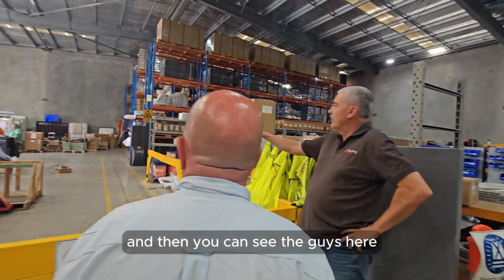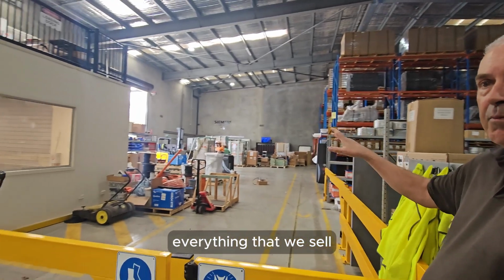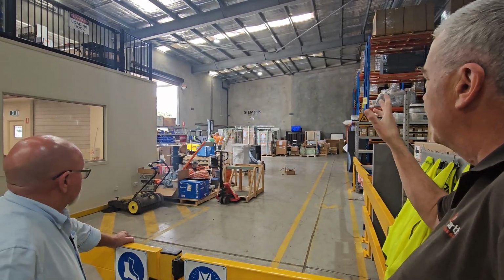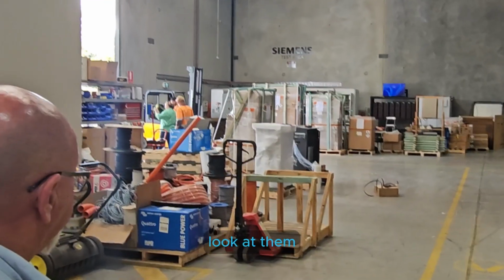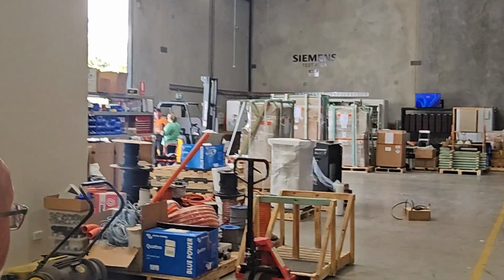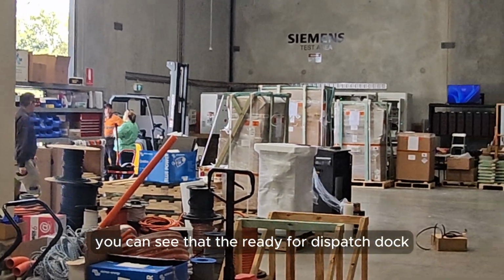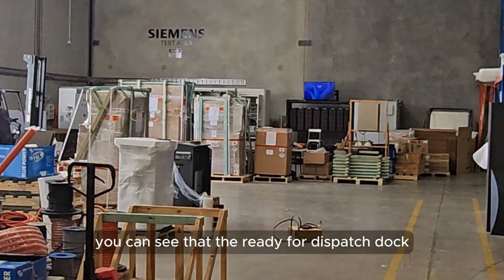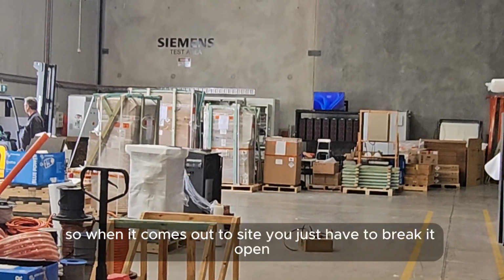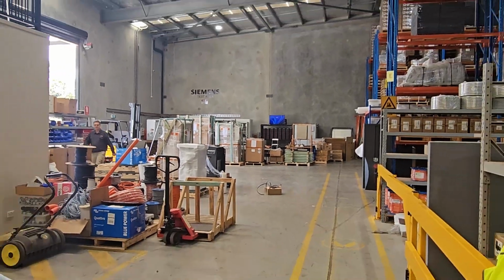And then you can see the guys here. Everything that we sell, you can see the quality of the actual packaging. You can see that it's ready for dispatch, with timber frames for protection. So when it comes out to site, the installer's just got to break it open.